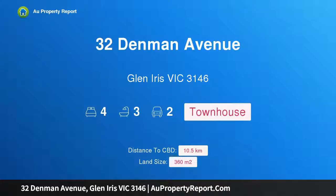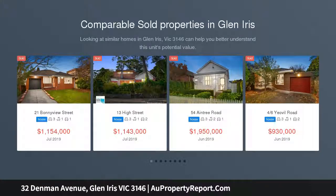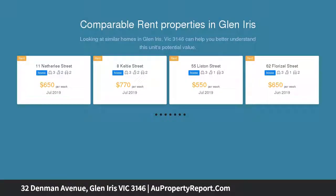Hi, I am glad to introduce property 32 Denman Avenue, Glen Iris, Victoria 3146. Luxurious living, enviable position, peacefully positioned in a private enclave, this stunning one of only two executive residences is ideally located just moments from Glen Iris shopping, transport and schools.